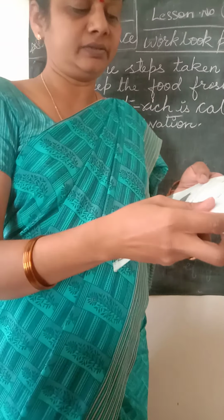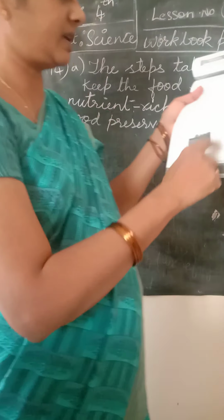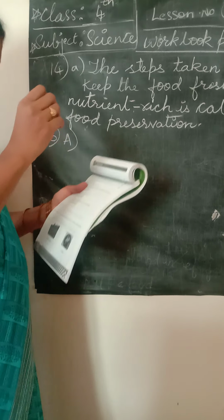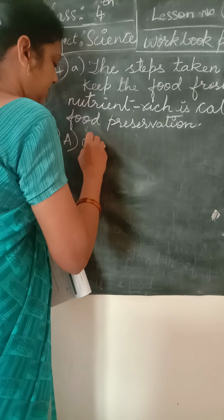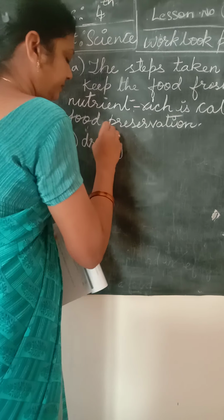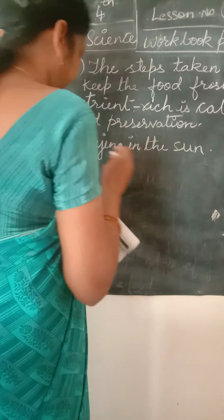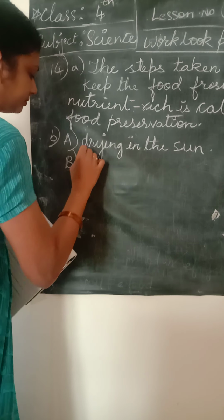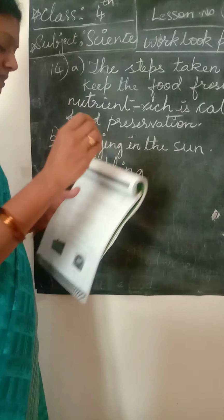And the next one, children, it is B. Identify the method of food preservation shown in the images given below. You have to see the image and write. In that, the first one, A, what is it? Drying in the sun. The next one, B, pickling.